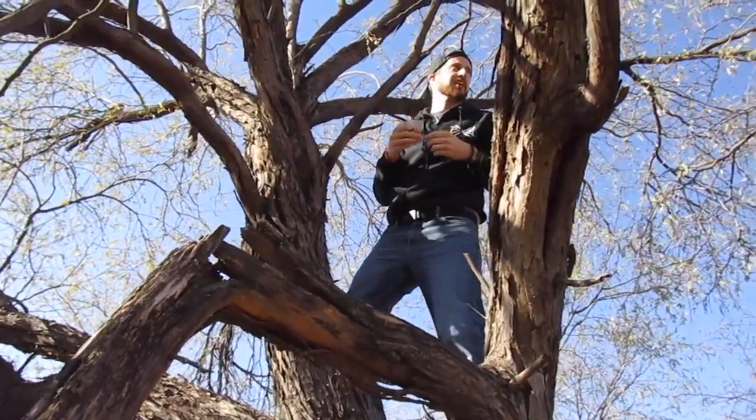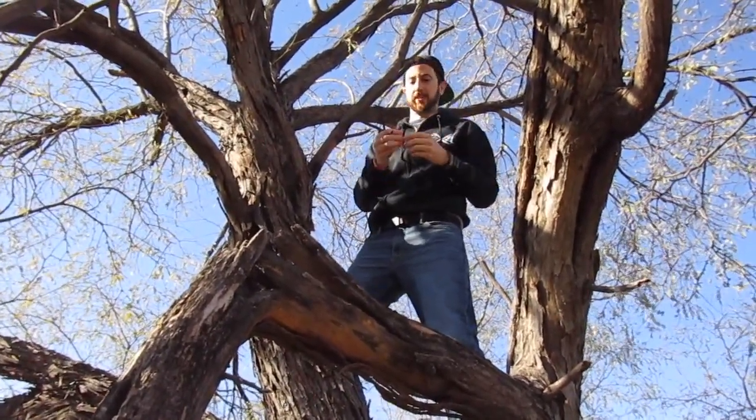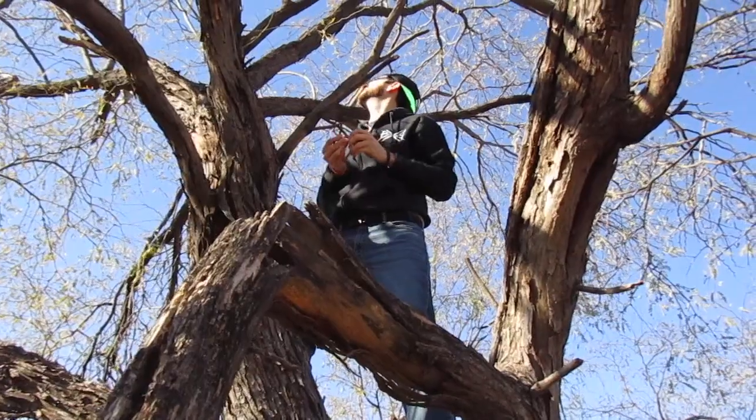So I thought on the way here I would need gloves. It was actually from the rain yesterday, it really softened this tree up, so that's a plus. And it's actually not a bad climb up here. Now the fun part is trying to put this back in there.